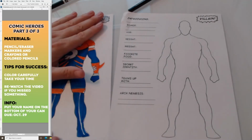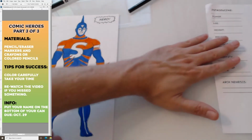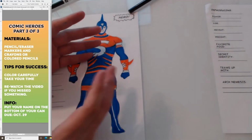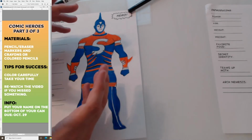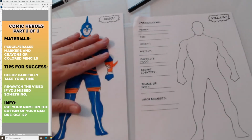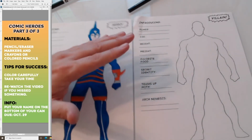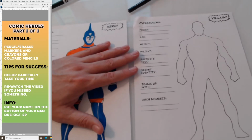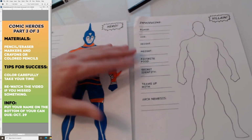But you're going to do one hero and one villain. I'm only going to do one for the demonstration, but you're going to have one hero, one villain. Now, if you want to do more, you can. Let's say, because I have the extra pages, you're like, Mr. Smith, can I do more? Of course you can. But just make sure you do one really good hero and one real good villain. That's for your project, your homework. But if you want to do more, you could do 2 heroes and 2 villains. I leave it up to you.